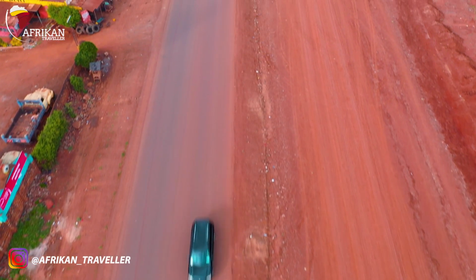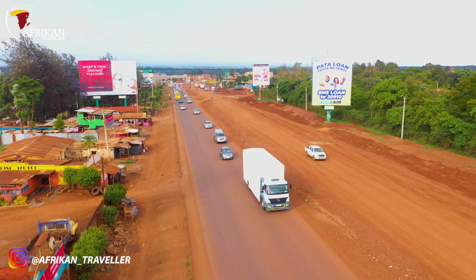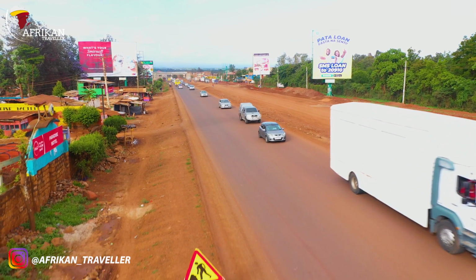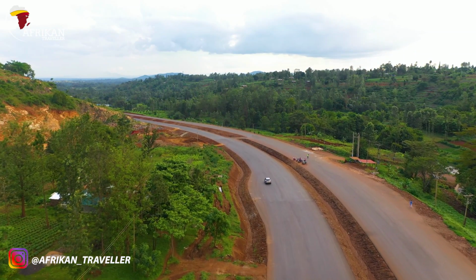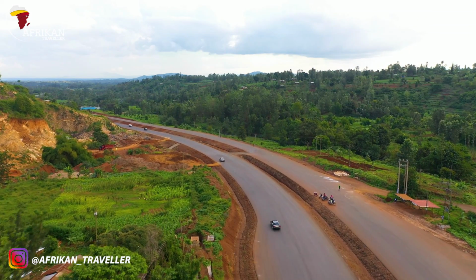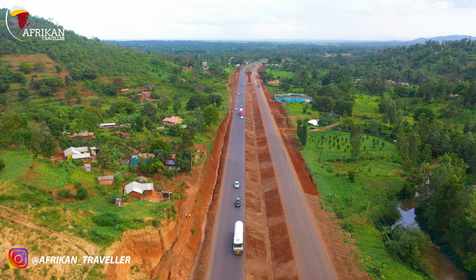So the road has really opened up the area to the larger Mount Kenya region, not forgetting northern Kenya. There is expansion of so many businesses in the area because so many travelers are using the road, and you can imagine all the way to Ethiopia, more and more are preferring to use this road because of how seamless and flawless it is. It's yet to be there, still a bit far from that, but so far so good. The businesses are growing.